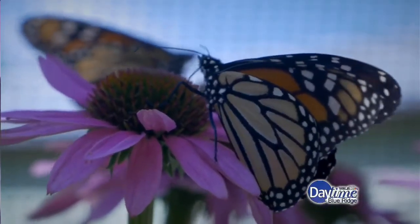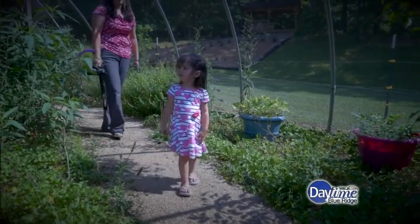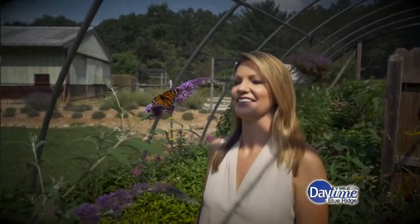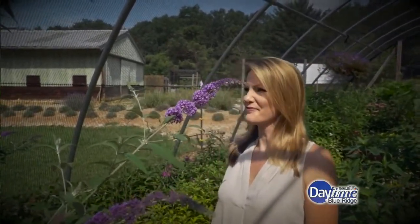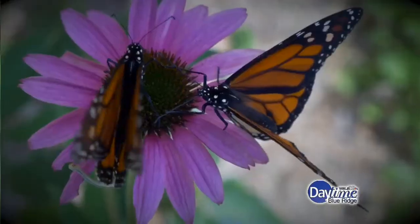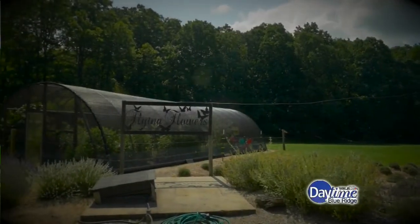It's considered one of the fastest growing outdoor hobbies in the country. And no, you don't have to be little Zoe's ripe age of 3 to enjoy it. It's called butterflying, and yes, it's a thing. And it can be enjoyed by anyone who loves the great outdoors. According to Birds and Blooms magazine, one of the top 14 places in the country to see these beautiful creatures is right here at Beagle Ridge Herb Farm, right outside of Wytheville.